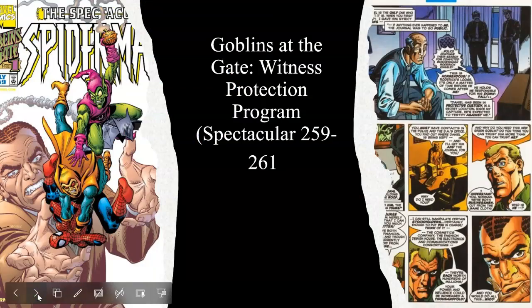So we're going to see Daniel Kingsley return again in Spectacular Spider-Man 259-261, mostly 260, 261. Roderick Kingsley has been arrested. Norman Osborn has returned. So Roderick Kingsley basically says, look, I have evidence that Norman Osborn is the Green Goblin. Norman Osborn's not happy because he's trying to make sure that he's not connected to the Green Goblin identity. So he breaks Roderick Kingsley out of jail and tells him, hey, where's the journal? And Roderick Kingsley tells him, my brother has it. But he lied to Norman Osborn. He was just trying to get out of jail.